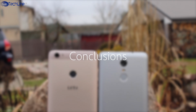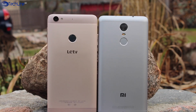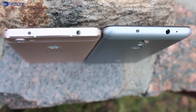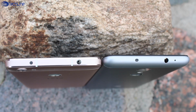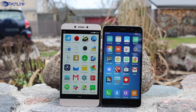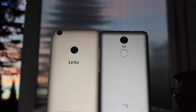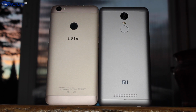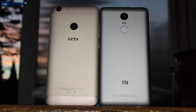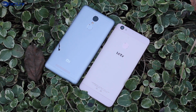So there you have it, one of the best budget smartphones of 2015 and of a huge part of 2016. Both Xiaomi Redmi Note 3 and Letv Le S3 have great all-metal design, good build quality, nice and sharp displays, and great overall performance. While the cameras on each device are very good for the price, they both have their ins and outs. The Le S3 tends to take better images in one situation, while the Redmi Note 3 excels in another. However, the difference is not always that significant.